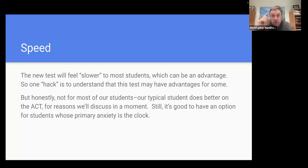Speed. One sort of hack for the digital SAT is that the new test, in almost everyone's opinion, is going to feel slower to most students. This can be advantageous. One hack is to understand that if you're struggling with time, the SAT is something you should have in your arsenal.